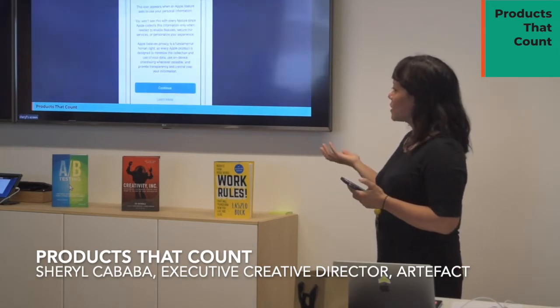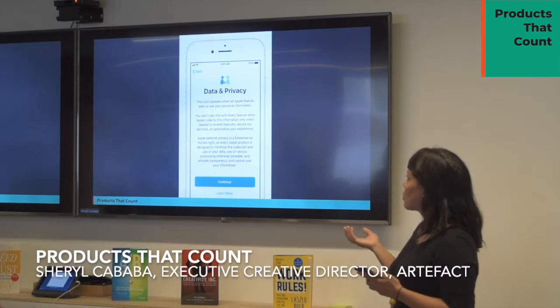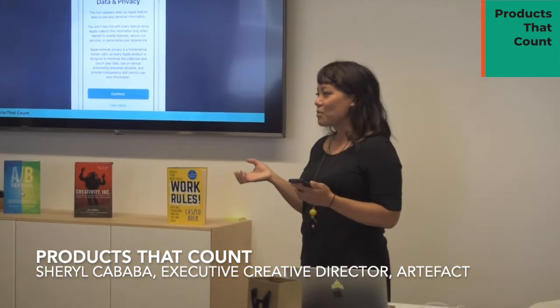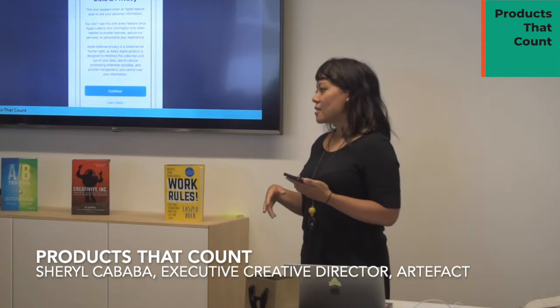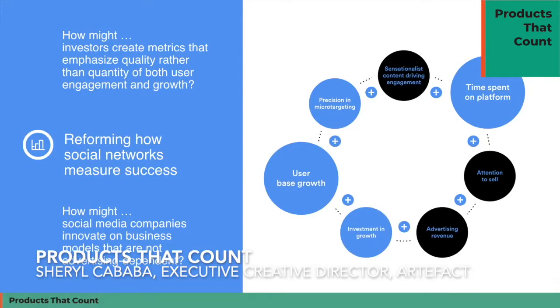And then you see it manifested also in product design. I'm sure you guys have seen this if you have an iPhone or a Mac. It's Apple's data and privacy screen. And what's notable about this is that they actually have a line in there that says, Apple believes privacy is a fundamental human right, so every Apple product is designed to minimize the collection and use of your data. And that's really significant, because once you start thinking about something as a human right, you stop thinking about it as monetizable. So it's an interesting move, and it's a move in the right direction. So you see some of these interventions already happening.